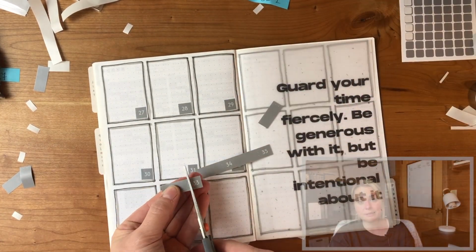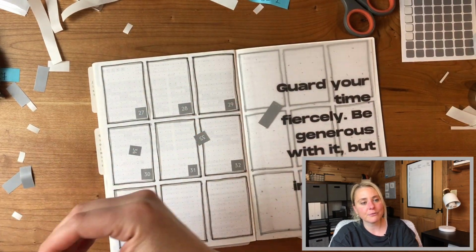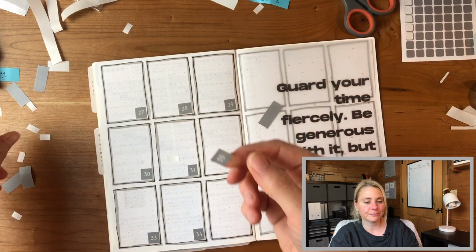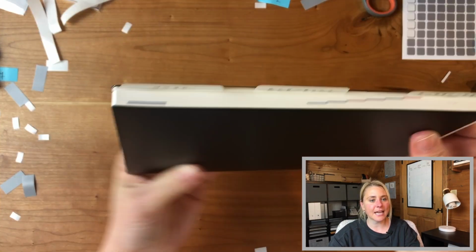This is me doing the P-Touch labels, and I'm numbering out my weeks. So I numbered from 27 to 35 because this starts at week 27. So there's kind of a look at all my tabs.